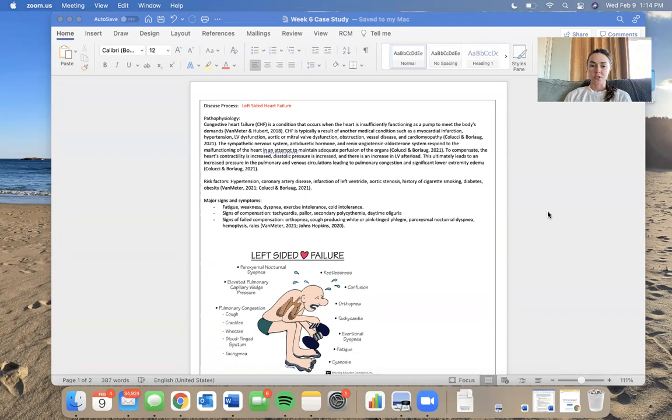Left-sided heart failure is also referred to as congestive heart failure, CHF, which I'm sure you've heard of. It's a condition that occurs when the heart is insufficiently functioning as a pump to meet the body's demands. CHF is typically a result of another medical condition, such as a previous MI, hypertension, left ventricle dysfunction, aortic or mitral valve dysfunction, obstruction, vessel disease, or cardiomyopathy.